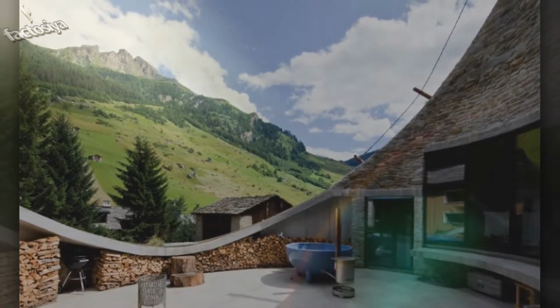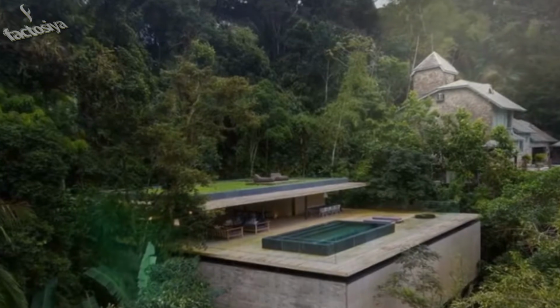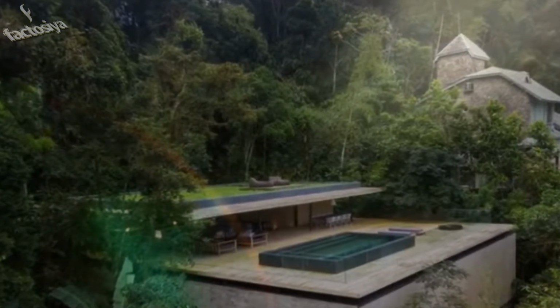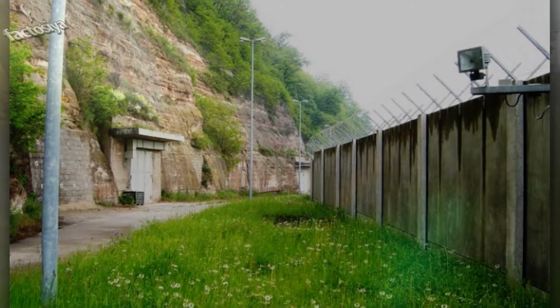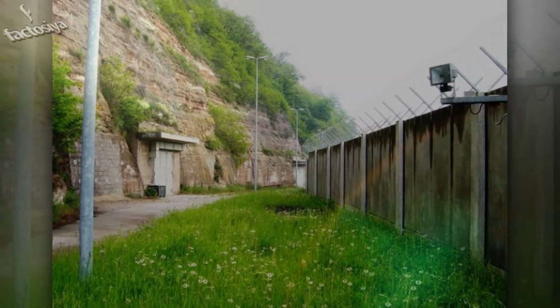You might find them on a mountainside, buried underground, or even dangling atop a skyscraper, but you won't find them without a map and a little bit of legwork. That's because these homes are hiding, on purpose. So grab your map and get ready to go house hunting. Here are 10 of the coolest hidden houses on the planet.